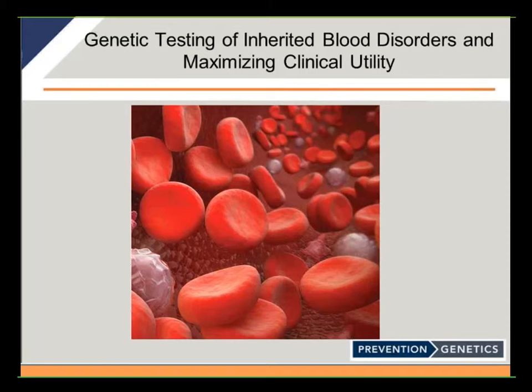Okay, thanks, Rachel. Thank you, everybody, for joining us today. I see we have a very diverse audience, which is wonderful. The plan today is to talk about three different blood disorders and how we test for these disorders at Prevention Genetics. I will also incorporate how we employ utilization management at Prevention Genetics in order to help our clients save time and money with testing.